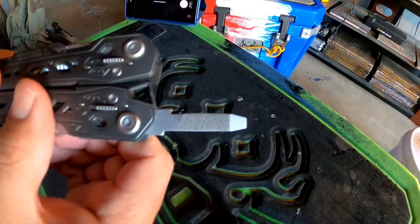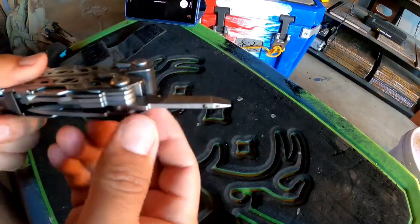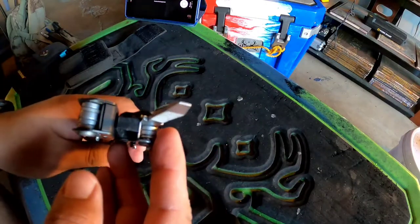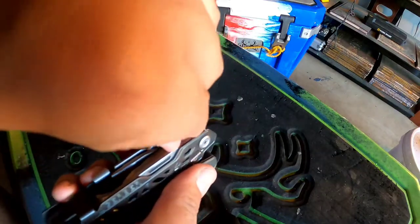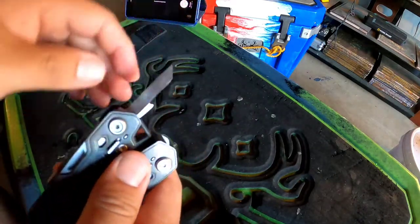It was fine. Its pocket presence, you know, it's bulky. I don't really want to carry it around in my pocket. It does have a nice low profile sheath that I do like. I like that you're able to attach it via MOLLE or horizontally, vertically. I don't like that it's Velcro, but other than that, it seems fine.